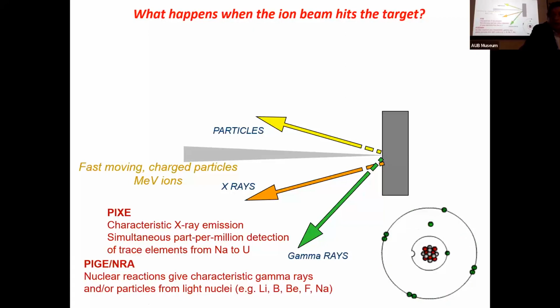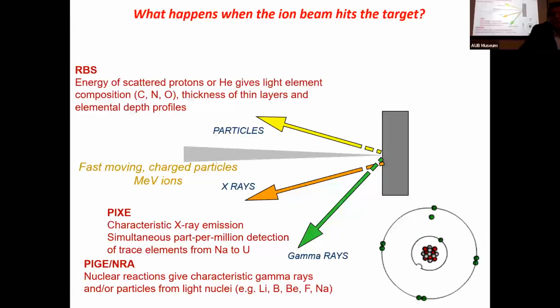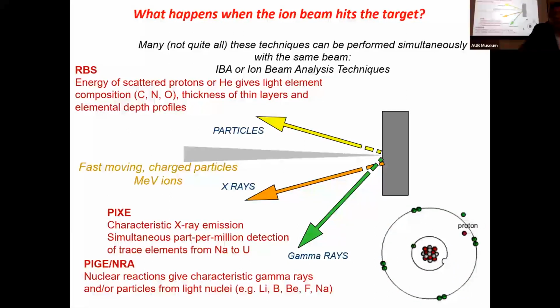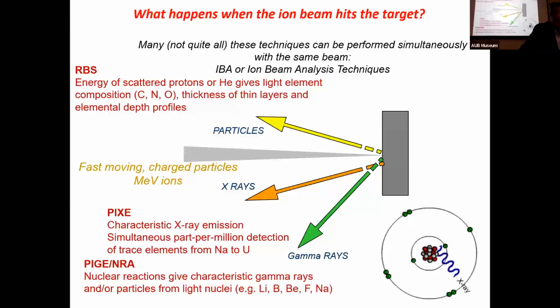Also, we can have a third technique in this package of ion beam analysis techniques, called Rutherford backscattering. In this way, if you have a glazed ceramic, for example, you can study the composition of the glazed layer, its thickness, and the depth profile of elements. So sometimes, when needed, these can be used simultaneously in order to have complementary information about the study.